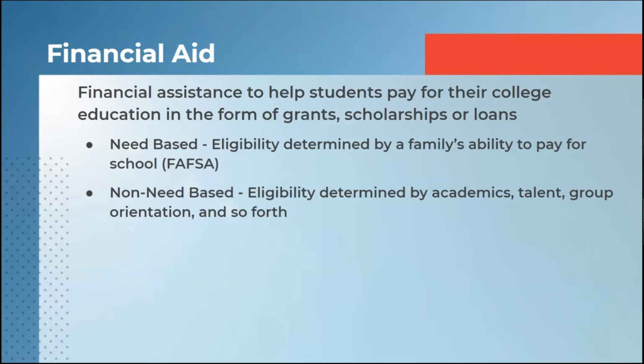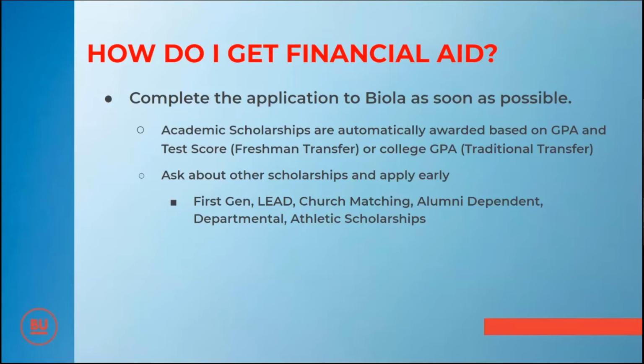And then I know the other big question that students have is about financial aid. Financial aid is just assistance to help students pay for college to come to Biola. We definitely do offer a lot of financial aid. Financial aid can be need-based, so based on your FAFSA, the Free Application for Federal Student Aid, or non-need-based. So it can be based on, for example, if you have a good GPA in school. It can depend on what major you're planning on declaring at Biola, a number of different things. How you actually get financial aid at Biola is you complete the Biola application, and then based on that application and your transcripts, you may be eligible for one of our academic scholarships. And then there are other Biola scholarships that you can apply to as well.